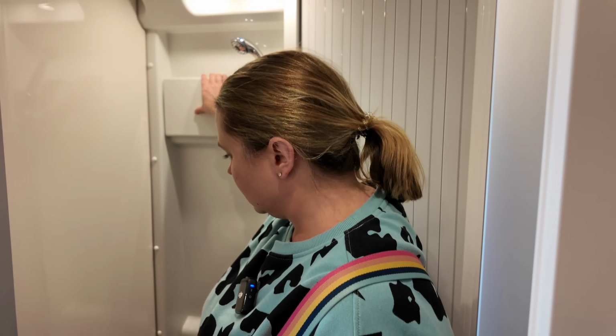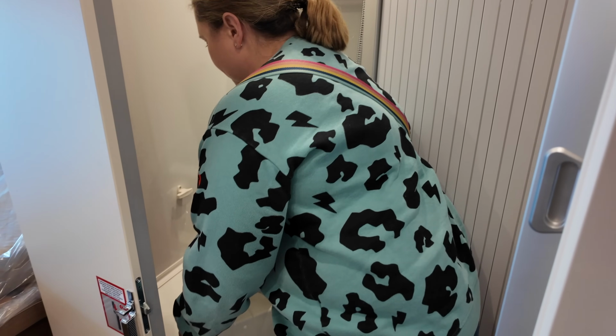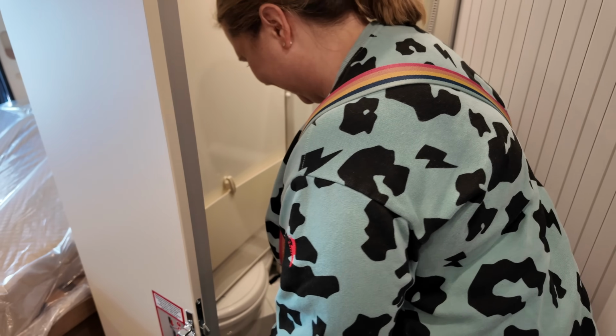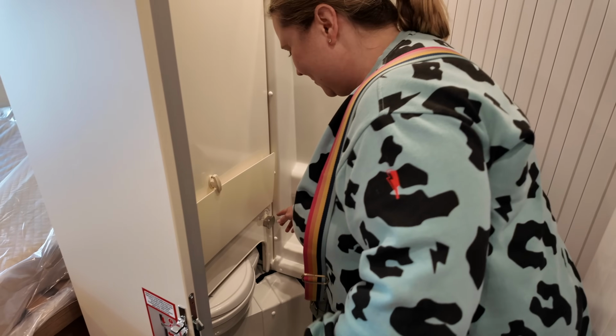So go on then, do the funky toilet. The funky toilet, is that a new dance? The funky toilet. The funky toilet. It would be if you have one of these. If you've got a Malibu with this, okay. Do let us know if you do the funky toilet.